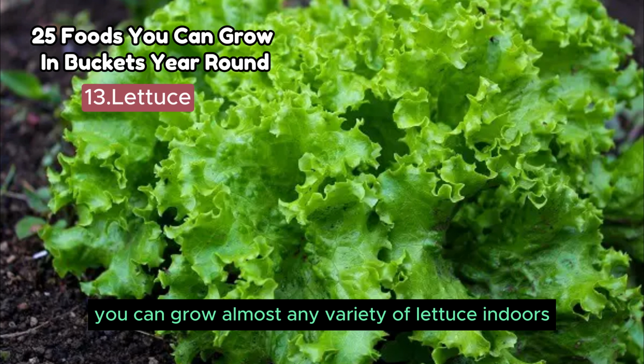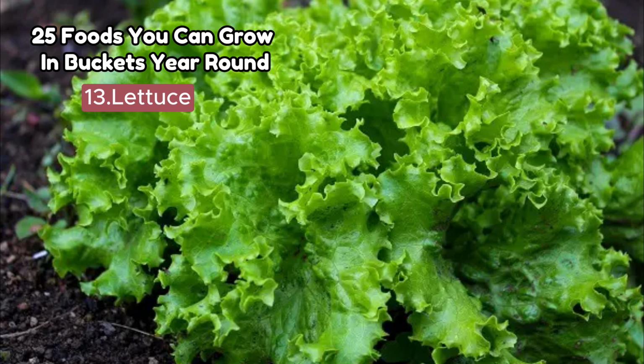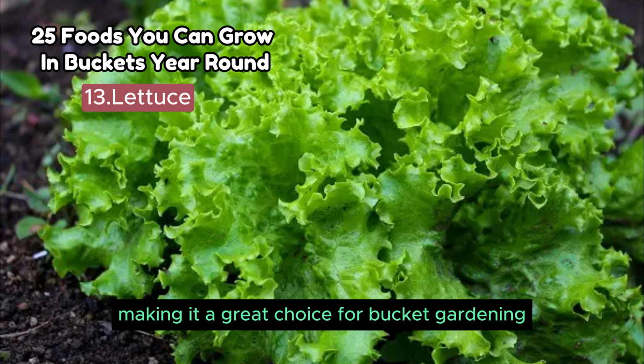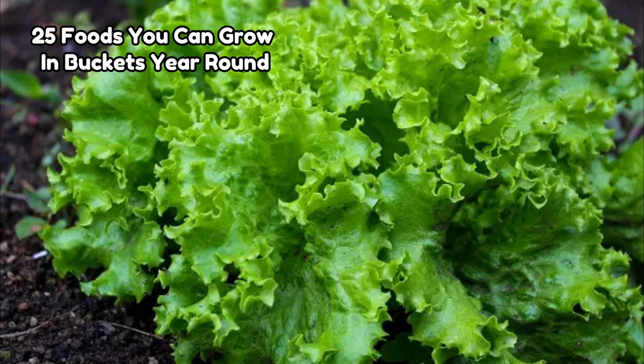You can grow almost any variety of lettuce indoors. However, loose-leaf lettuce is easy to harvest and regrow, making it a great choice for bucket gardening. Lettuces typically only need 3 to 4 hours of sunlight and adapt well to grow lights.